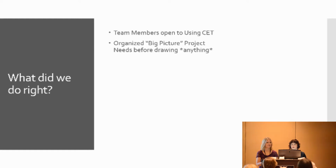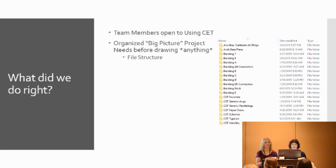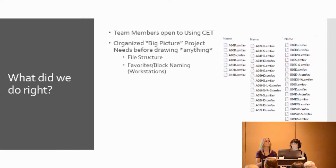Right. So even just in terms of the file structure, we had a couple of things already in place from our dealership for how to save things down, but not anything for a project of this size. So Sarah took a lot of time to really figure out the organization of everything, but even down to the naming of the favorites in our blocks.